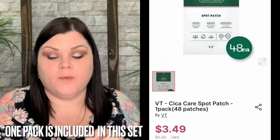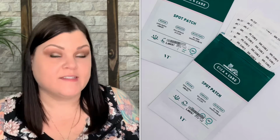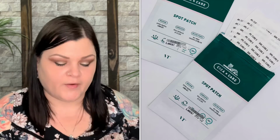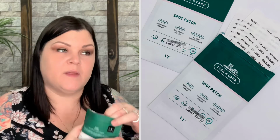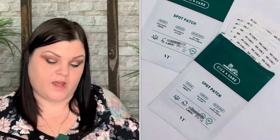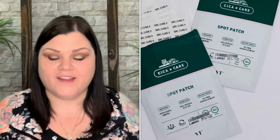If you guys don't know about these, oh my gosh, I love these, especially when it's that time of the month and I break out. It's just hormonal breakouts, there's nothing I can do about it, but I love having these because they make it so much easier. I wish they had these when I was younger so I wasn't just tearing up my face by trying to pick at everything.